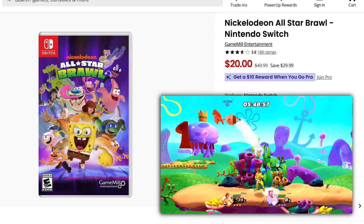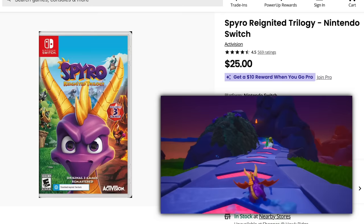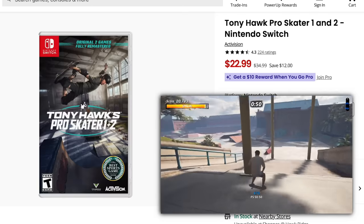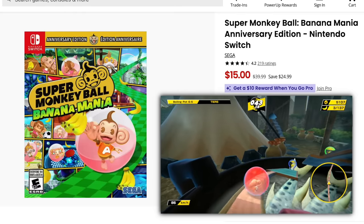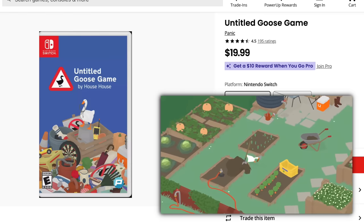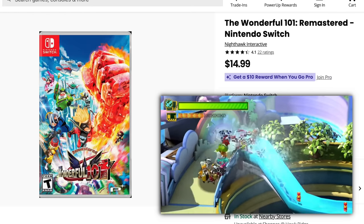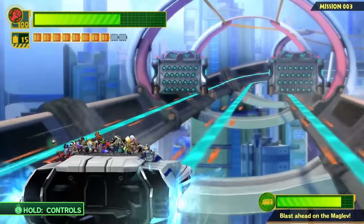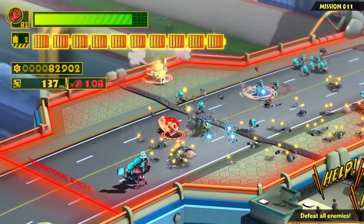I've seen that as low as $20. Crash Bandicoot 4, Crash Insane Trilogy, and the Spyro Trilogy have all dipped down to about $20-$25. Tony Hawk 1 and 2 has dropped down to $20-$25 now. Super Monkey Ball Mania had a price drop, and then you still just have some games like Goose Game, Original Mario and Rabbids, Dragon Ball FighterZ. Also, Wonderful 101 is probably the cheapest first party Nintendo game you can get. It's kind of like Pikmin 3, and it's all the way down at $15 right now.